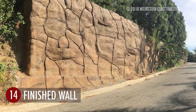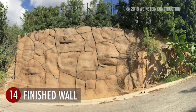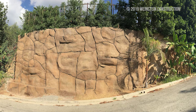Homeowners that live in Los Angeles will use retaining walls for many protective reasons, but also for decorative and organizational purposes. Weinstein Construction will construct your retaining wall to meet all Los Angeles Department of Building and Safety codes. We will make sure your wall will look great and keep your property safe and functional.